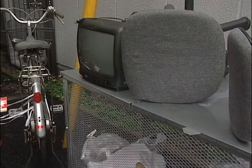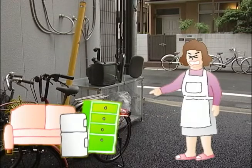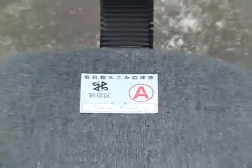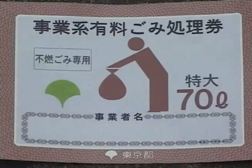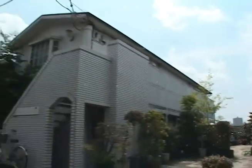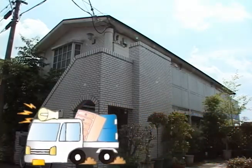One of the most frequently heard complaints has to do with bulk trash items. The most frequently heard complaints have to do with TV sets, appliances, and furniture that have been abandoned outdoors. Make sure you follow the rules in your municipality when you dispose of your bulk items. You can also hire a private trash disposal company for a fee. They will come to your home to pick up your unwanted items.